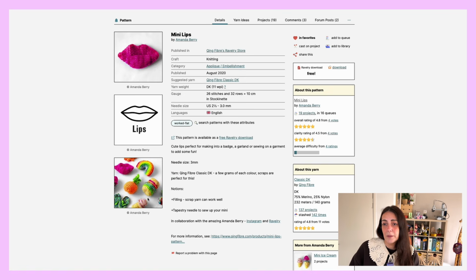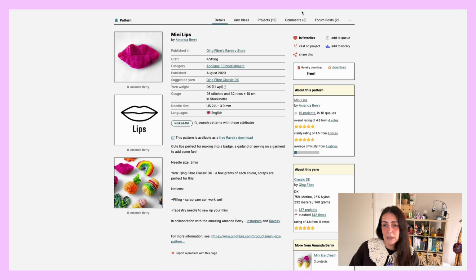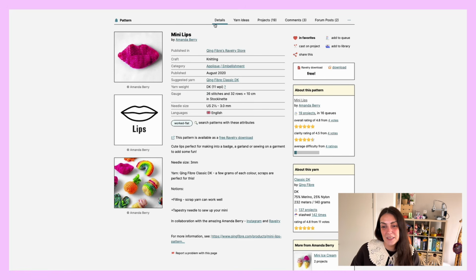Okay, so this is really cute. This is a project by Amanda Berry, and it has all these miniature knits, and then I just love the lips. I think the lips are crazy. And if you have a cute sweater, you could add lips everywhere. That would be so much fun. And weird. I love these. They're so cute.